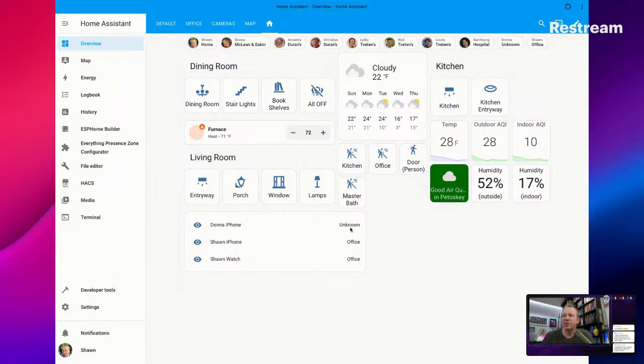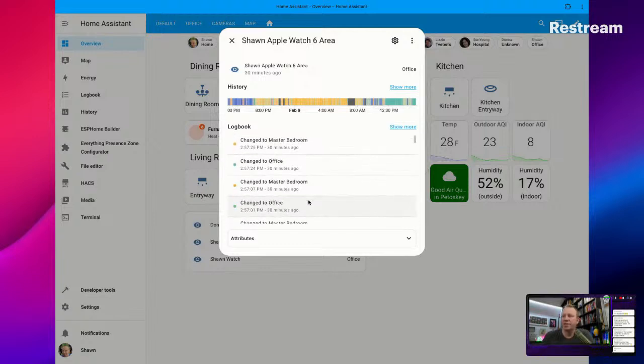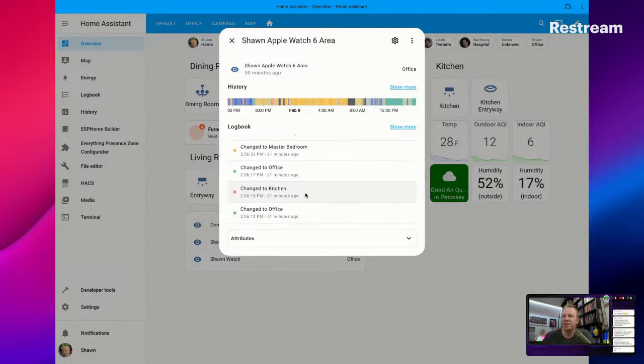But nonetheless, if you look down here, Donna is at work, so the Bluetooth can't see her, but my iPhone and my watch are in my office, and that's the closest Bluetooth proxy. If you click on one, you'll see it changed as I would go around the house. It changed to office, it changed to master bedroom a half hour ago. Let's see, it should be one in the kitchen. Oh yeah, it changed to the kitchen 31 minutes ago. That's when I was getting my tea right before the live stream started.